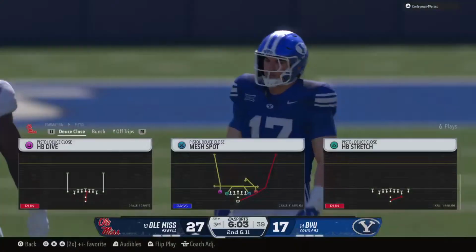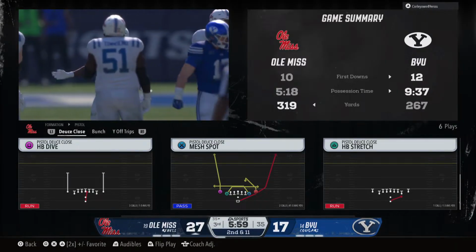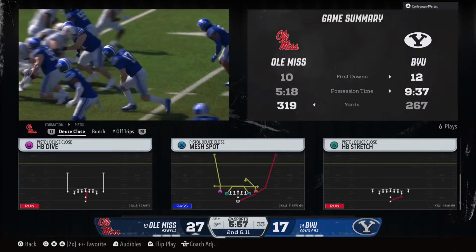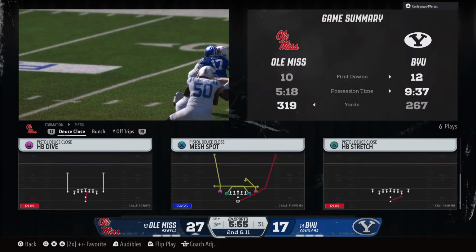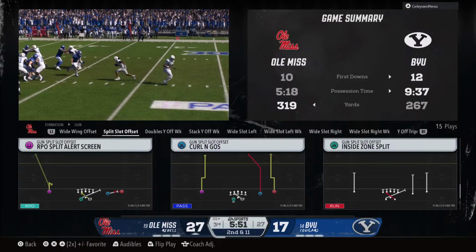One will be stopped for no gain. Well, the defense was trailing going in at halftime, and I think they made some adjustments against the run. They want to slow this guy down. That's a really nice start to the second half if you're on defense.